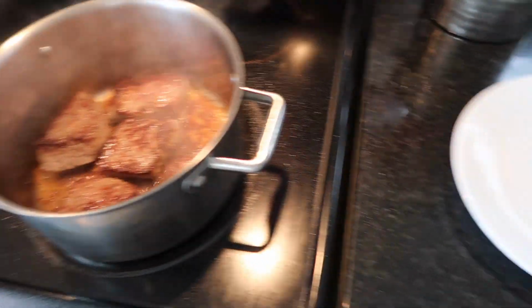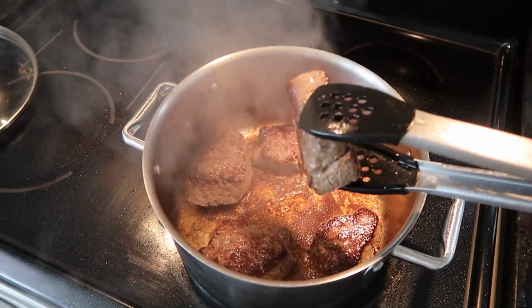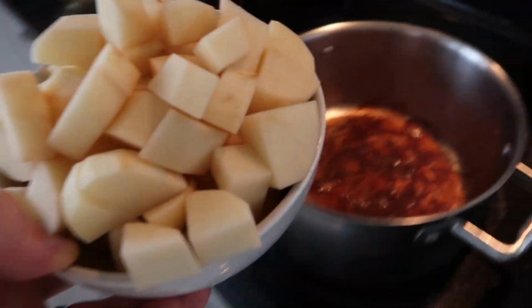All right, so the meat's gonna come out and I'm gonna keep it on the plate, cut it into smaller pieces and throw it back in at the end. But if we move one, you can see, look at all that fond on the bottom of the pot. That's exactly what you want. Nice and crusty. All right, so potatoes are gonna go in first.